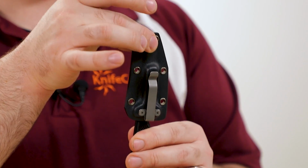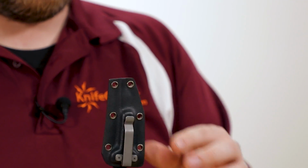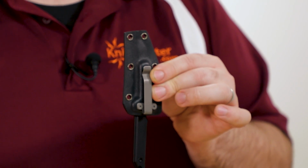But you could also wear this as a neck knife if you strung a lanyard or a breakaway chain through these top holes here. It would rest very nicely that way.